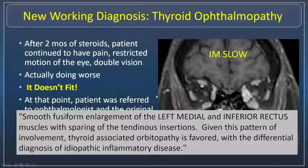So it switched then to a new working diagnosis of thyroid ophthalmopathy, and it brings to mind this classic mnemonic that was taught to most of us of "I'm slow," and this really just refers to the propensity for extraocular muscle involvement in thyroid ophthalmopathy, beginning with the most common inferior rectus, then medial rectus, superior rectus, lateral rectus, and the oblique, superior oblique, and then the W is just there to complete the mnemonic of I'm slow.